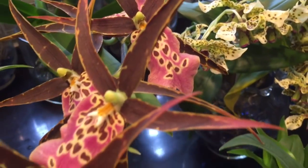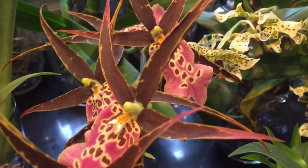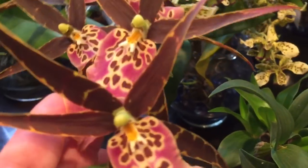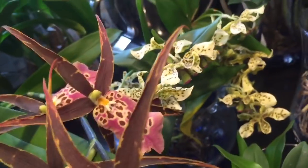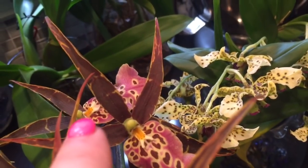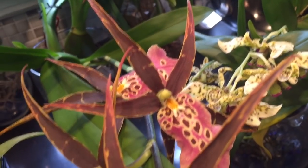The funny thing about this orchid is that I keep her in the same position in an attempt to get these blooms to be like in a cascade instead of all wonky. No matter what I do, one of them always does its own thing. Yeah, mind of its own.